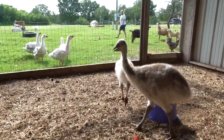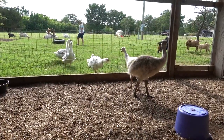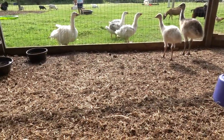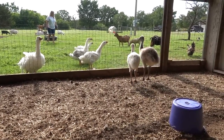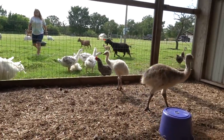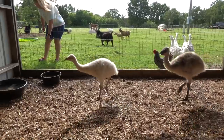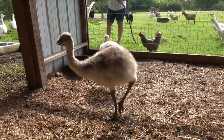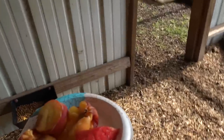They won't try it. Oh, now they're talking to the geese. Yeah, the geese will eat it. I know they will, but I want the emus to eat it. They need some different variety because they don't have all that grass and stuff like the chickens and geese do. Well, we tried. Come here, Yoshi. All right, I'm just gonna set it over here. And maybe if they want it.